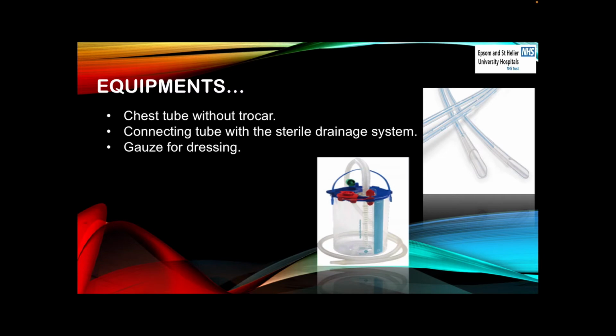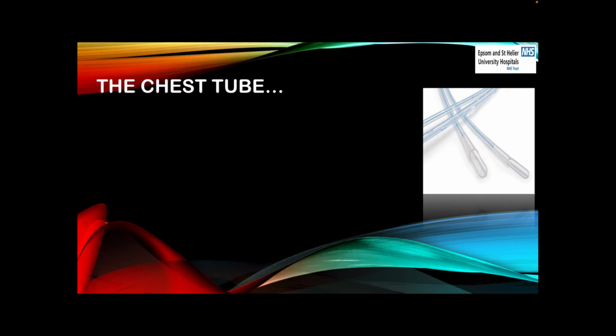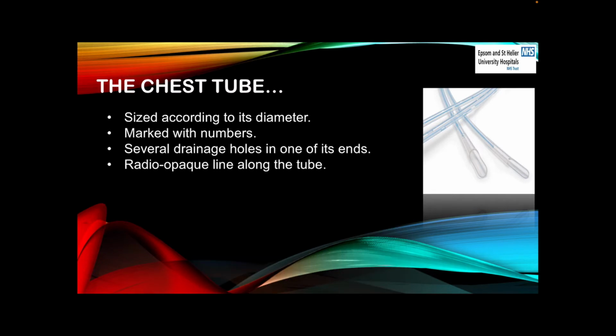So here are the chest drain, these are the underwater seal. We can see them here. The chest tube is sized according to the diameter, marked with numbers. These numbers are important. When we do handover, we have to mention to whoever takes the handover that the chest drain was inserted to this number. If the chest drain starts to slide out, they need to know exactly which number we put the chest drain in.